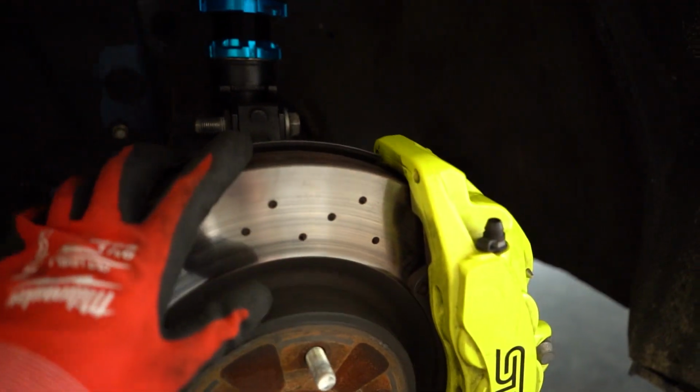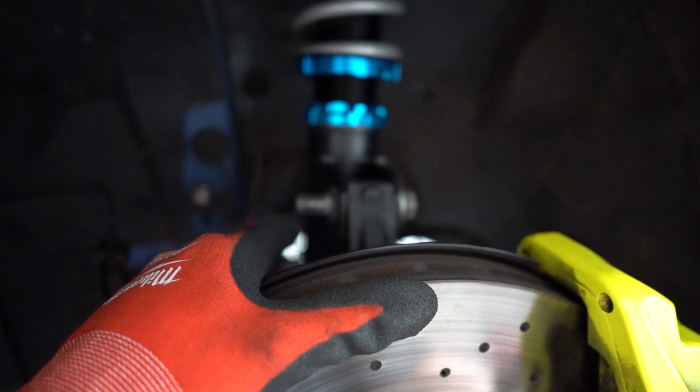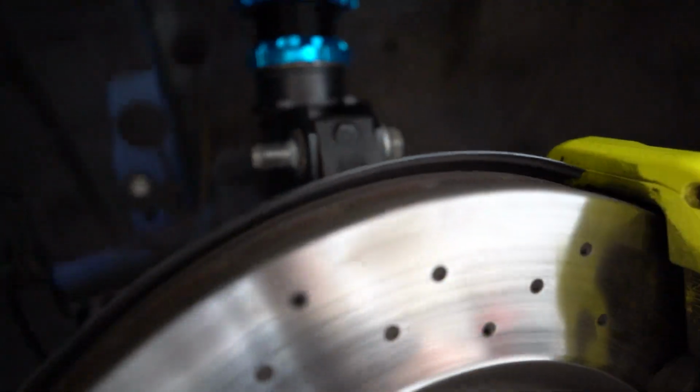Other side's done, so I just got to work on the rears. And then I will pick up the video probably tomorrow in regards to getting that bad boy taken care of. That's a real bummer, but it is what it is.